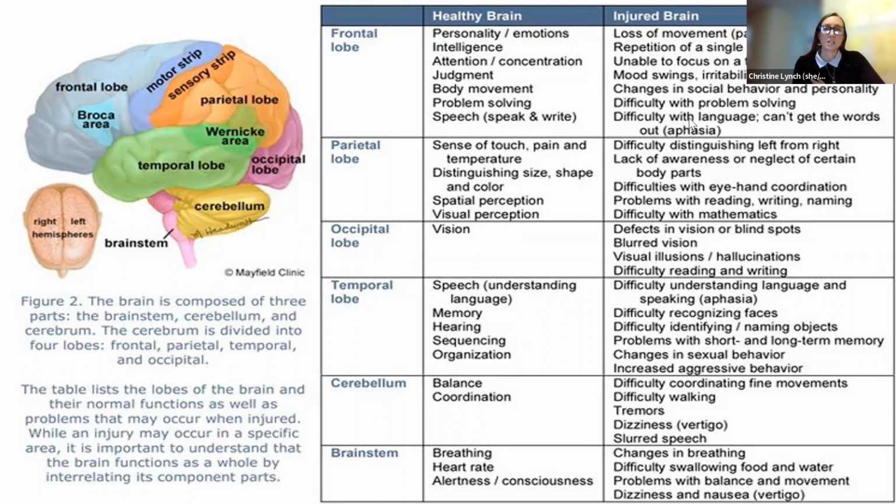When there's an injury in the frontal lobe, this can lead to loss of movement, having thoughts repeat themselves, not being able to focus on a task. So a person may need to be redirected back to a task a lot. They might go off on tangents when they're talking, have mood swings, irritability, their social behavior and personality can change, and difficulty with problem solving. So this can look like, if you go to put on a shirt and one of the sleeves is inside out, being able to figure out how to fix the sleeve so you can put your arm through. Difficulty with language, not being able to get the words out, and that's the aphasia.